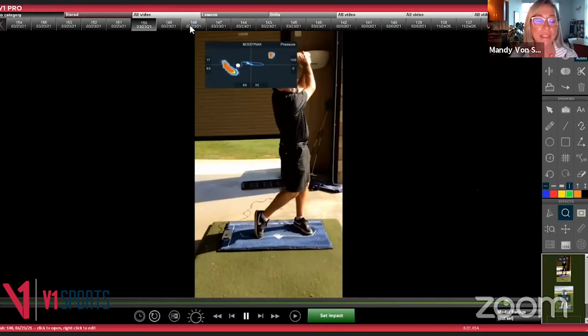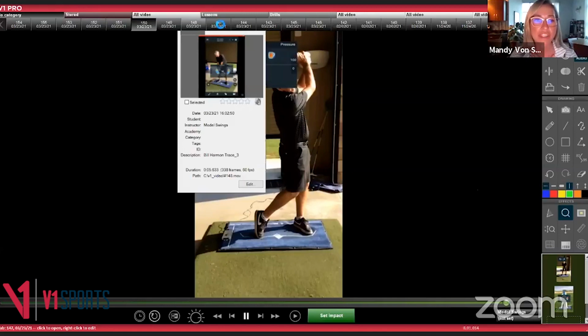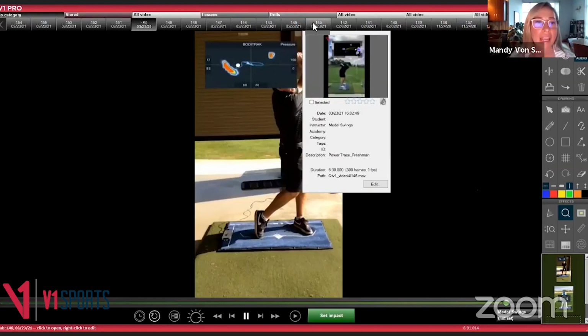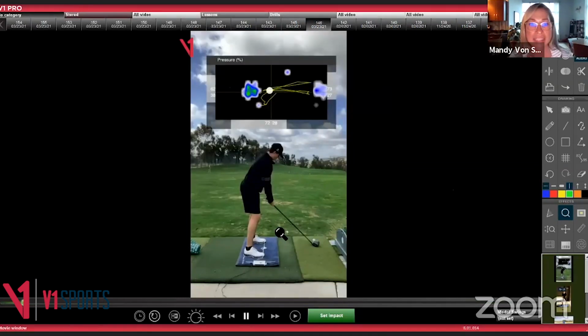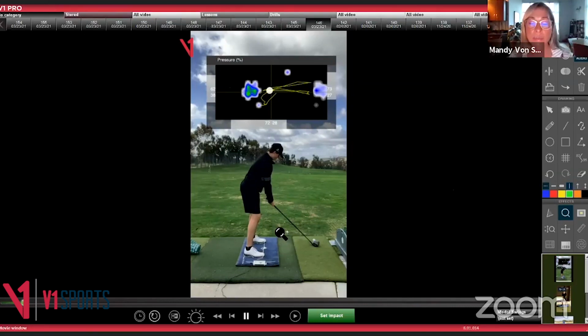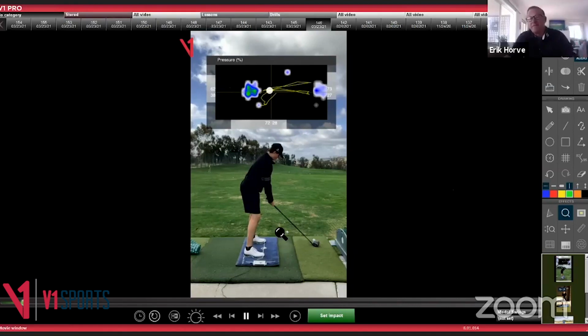Anna, I'm going to talk about the power trace of the freshman. And while she gets that going, during our Zoom test, we talked about this trace and you gave us a Horveism. Have you ever heard that word? A Horveism? Oh, I did? What did I say? You said, based on this trace, by knowing the pressure in the ground, you can control the club face at the proper time. And you said that in relation, I think, to this trace. And I believe that with every trace, but yeah, this one's pretty incredible.